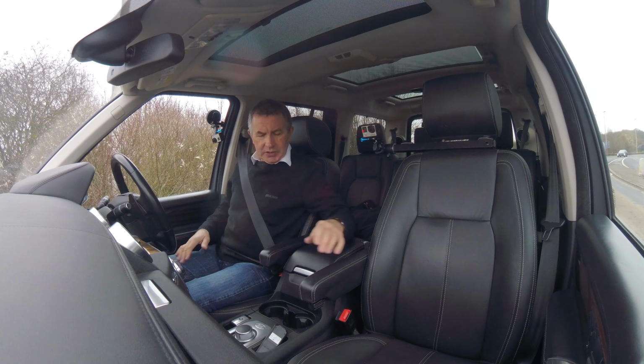Oh, didn't quite mean to do that. Just jettison the ashtray. Display in the centre here, as I say, your fuel gauge on the right, water temperature on the left there, distance to empty, it tells you what gear you're in. Sat nav. Got to agree to that so you won't be distracted. Show you how to work the sat nav when we get back as well.